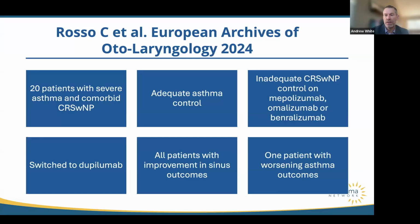And so now we've moved from having good asthma control, but now to having good control of the entire airway, except for one patient where their asthma worsened. And so now, we improved their sinus disease, but that particular patient now had asthma problems. And so this, I think, really illustrates the problem that we're being faced with.